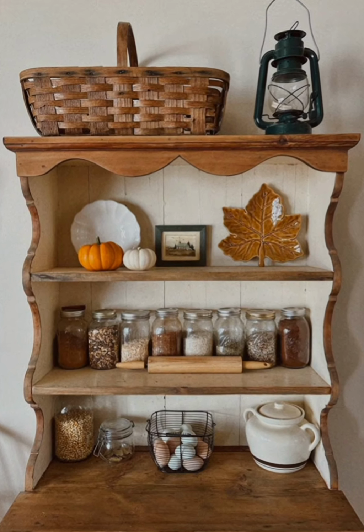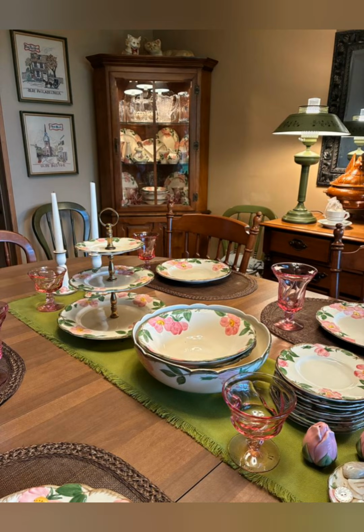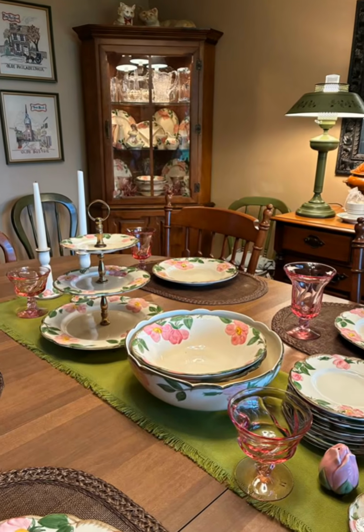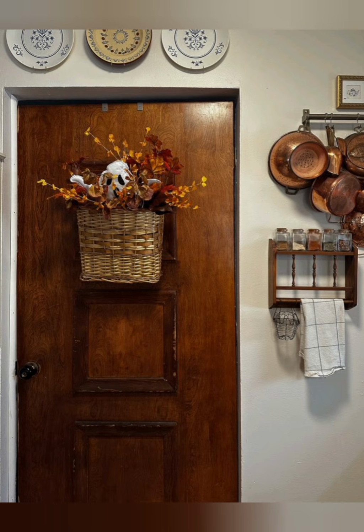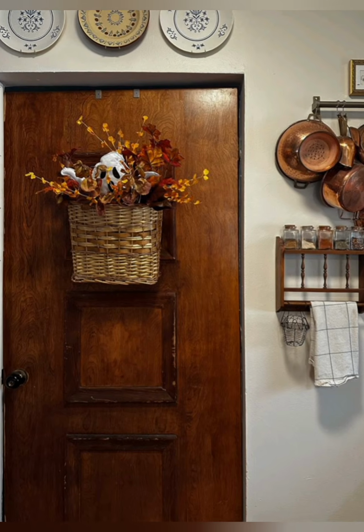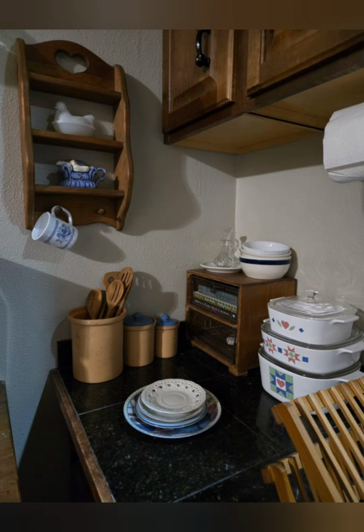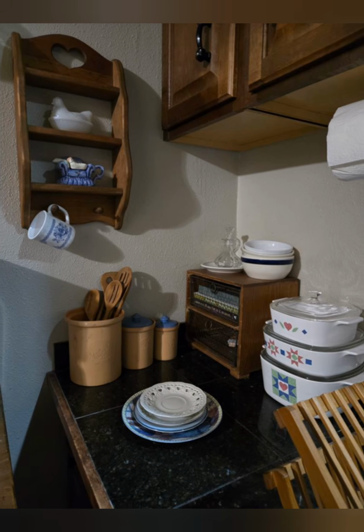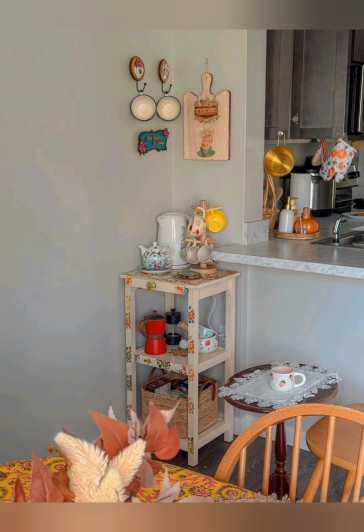Let wood tell its story. Keep furniture with visible wood grain, even if a bit worn. Use reclaimed or whitewashed wood for tables, frames, and shelving. Add wooden bowls, candle holders, or trays for texture and rustic balance.